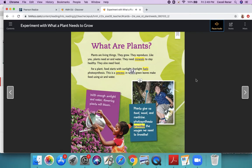What are plants? Plants are living things. They grow, they reproduce. Like you, plants need air and water. They need minerals to stay healthy. They also need food. For a plant, food starts with sunlight. Sunlight fuels photosynthesis. This is a process in which green leaves make food using air and water. With enough sunlight and water, flowering plants will bloom. Plants give us food, wood, and medicine. Photosynthesis provides the oxygen we need to breathe.